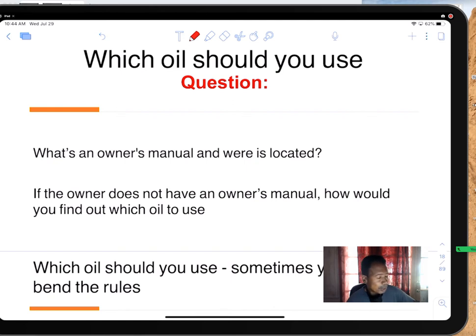Okay, the question is, what is the owner's manual and where is it located? And the second one, if the owner does not have an owner's manual, how would you find out which oil to use or the weight of the oil you should use? Anyone can answer this one. So Reginald said the owner's manual is in the glove compartment? Exactly. That's exactly right.